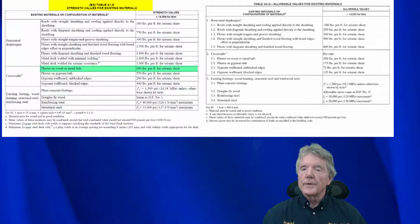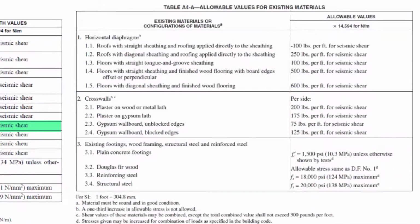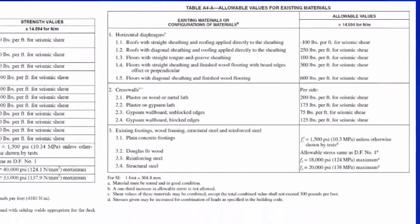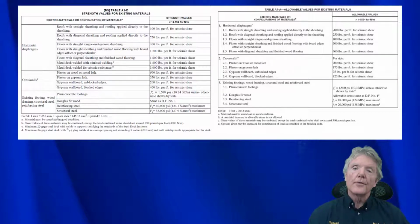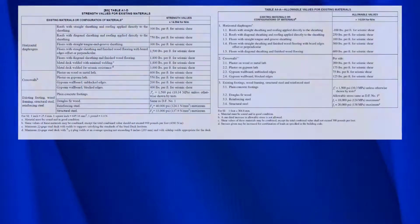And when I was first starting this business, I was using the 1997 Uniform Code for Building Conservation, and it had this table here, which is the allowable value. And that lists stucco at 200 pounds per linear foot. So imagine it like this. The same weightlifter, if he has to pick up 200 pounds, he can hold it for a long, long time. Eventually he's going to have to drop it because he can't hold it forever, but he can hold it for quite a while. So imagine it just like this with an earthquake.